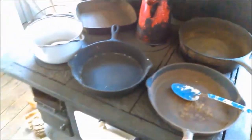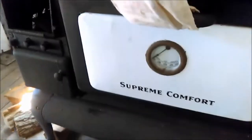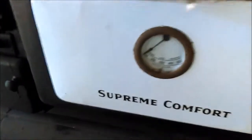That is pretty neat. It actually has the name of the stove, and it has like a little temperature gauge on there, and pretty basic. No insulation, just real sort of bare bones.